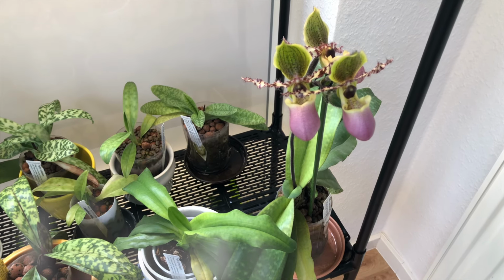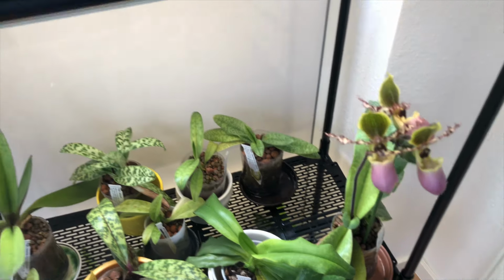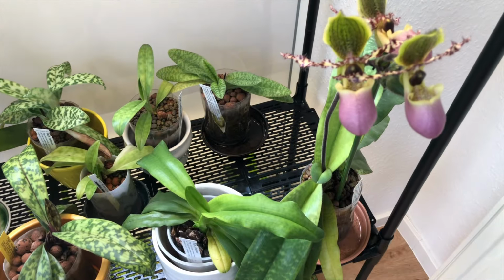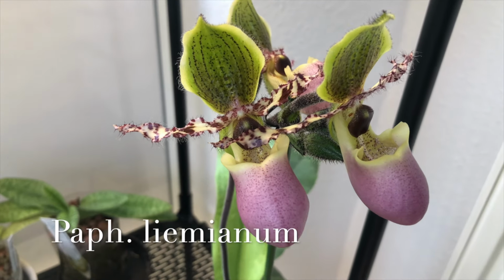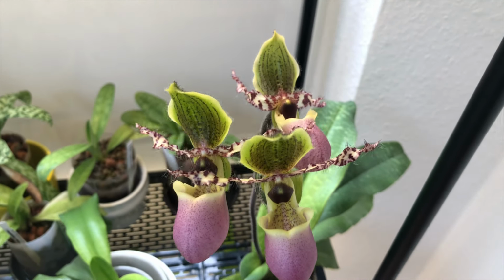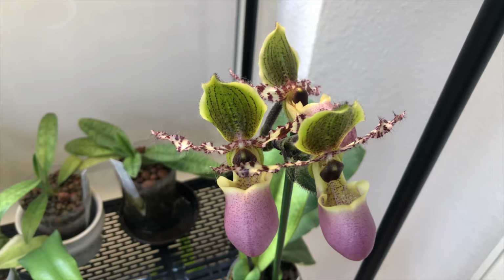And last in our collection is the most distantly related subgroup, which is the Cochlopetalums. They're the most distantly related from the Parvisepalums and the Brachypetalums, so they're kind of at the bottom of the list. The Limionum can be multifloral, and this one should be putting on 5. I think it's got 2 more flowers. Hopefully they all bloom. I think our pollination attempt has failed on that flower, but it's still holding on and looking almost brand new, so that one looks good.